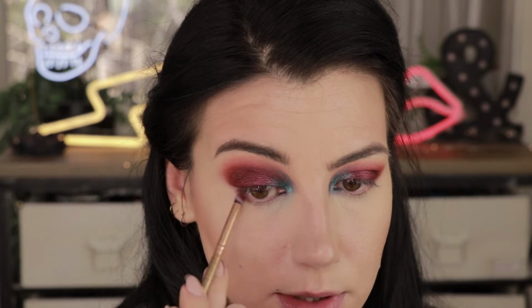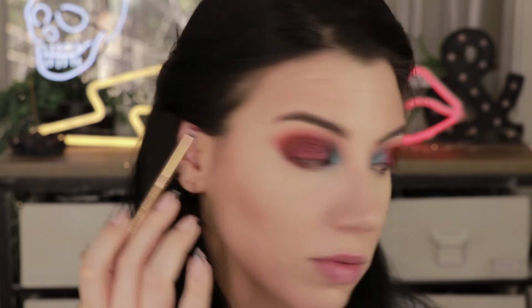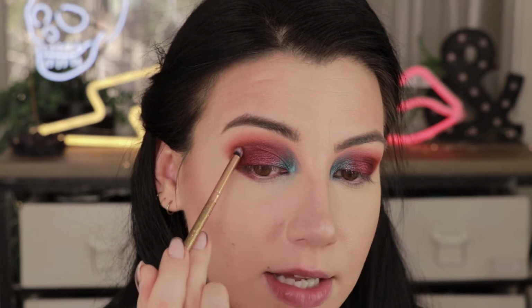Keep it real simple. I kind of just want to see how the other matte shades that are similar to that one, what was it called? Madly, that I didn't like, perform. Like, do they all have issues or is it just that one? So far, that is so much better than Madly, and I am going to actually bring it up into my crease to try to improve the top.